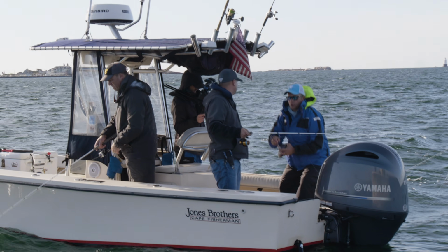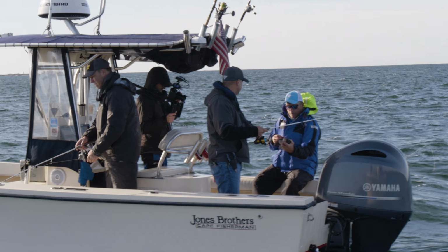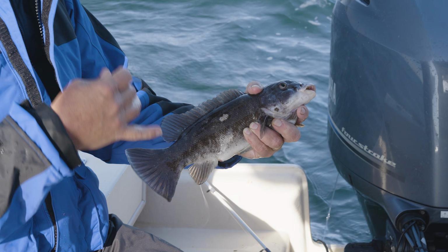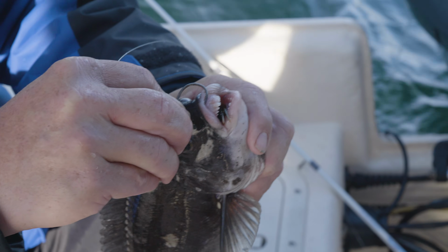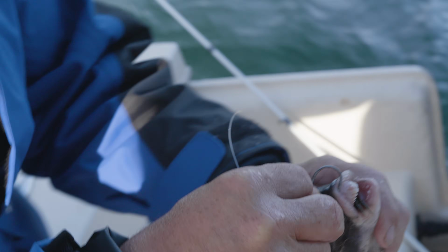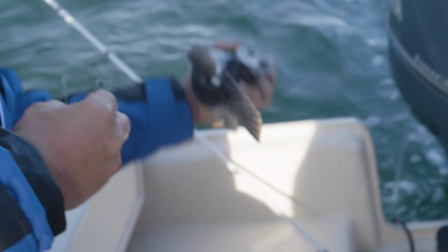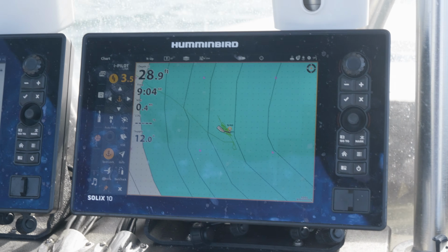These fish are absolutely gorgeous for eating, and the reason why is all fish kind of take on the flavor of what they eat. And so these fish are on the bottom eating crustaceans. They're eating crabs, they're eating small lobsters. If you look at the teeth, they use those teeth to actually crush the mollusks. So these big ones will have teeth like a 5- or 6-year-old's. So I'm gonna go ahead and let this guy go. He's just shy of it, but that's a good spot. We're sitting here in about 30 feet of water.